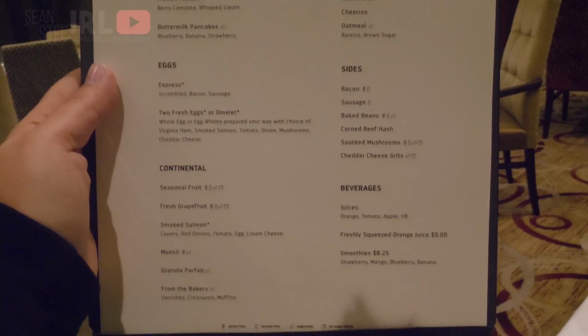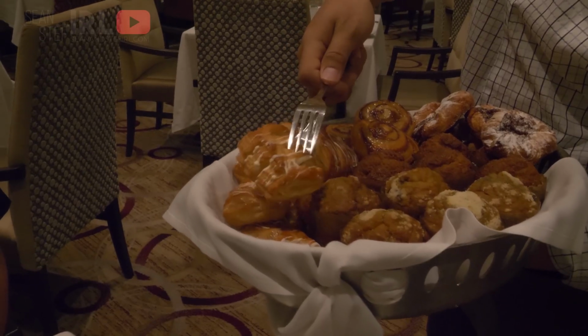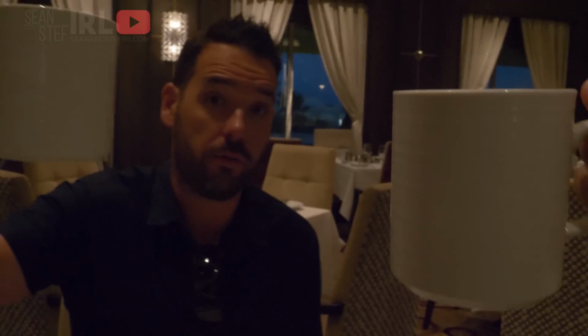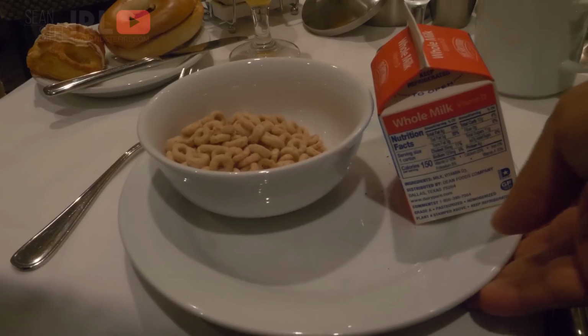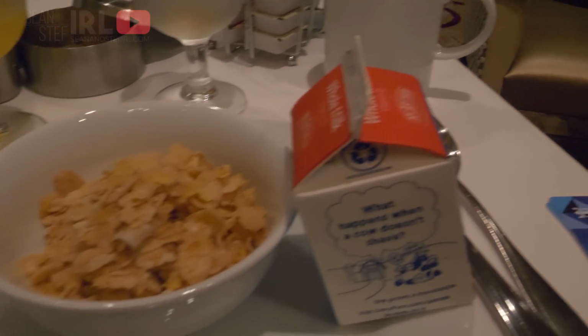Now, I will say this. We're going to talk about leaving. We did participate in walk-off. We did not put our bags outside. So we carried our bags to breakfast, left them outside of the restaurant, and they just sat there. They took care of them, and they watched them. Then we had breakfast, and then we were ready to leave. Then we picked up our baggage and walked off the ship. We were really escorted nicely.